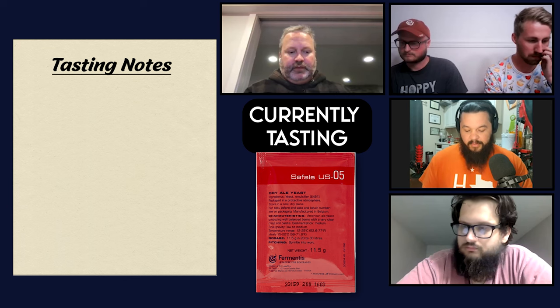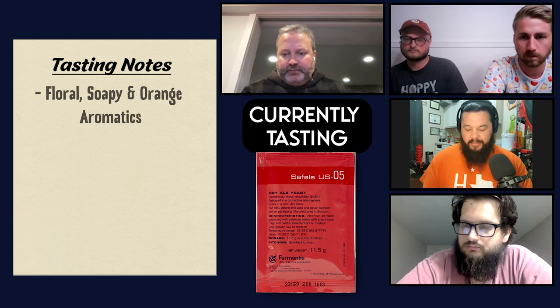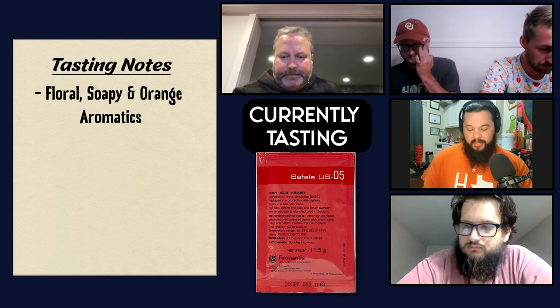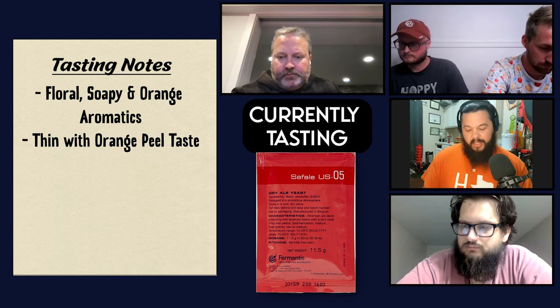All right, let's go. We're still in the beer world. And this is number 9. This is the Safale US-05. So for this one, for aroma, I got floral, soapy, and orange. And then for the taste, it was thin. Again, I got that orange peel.